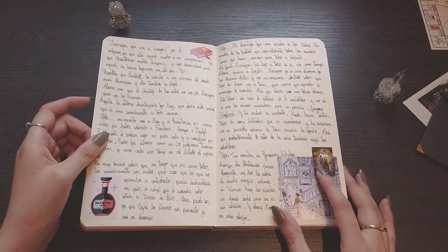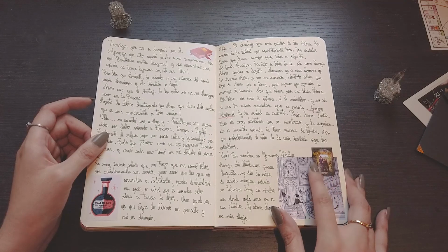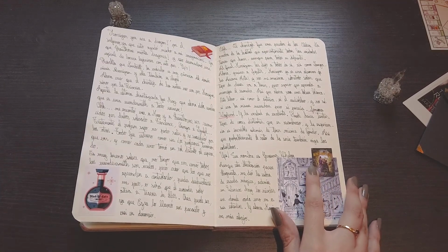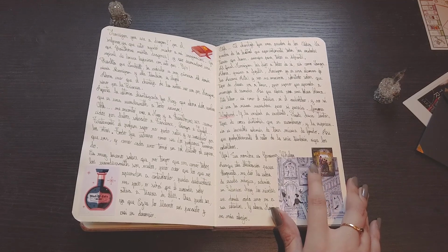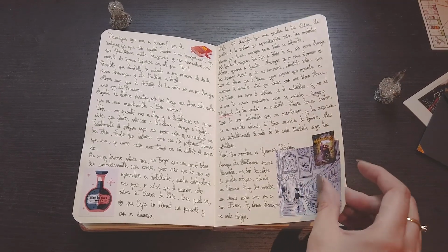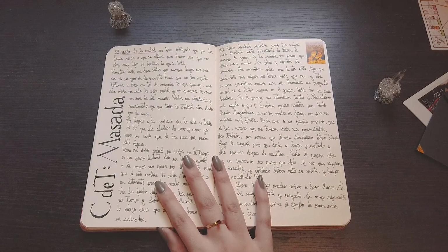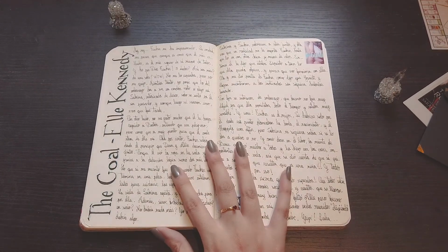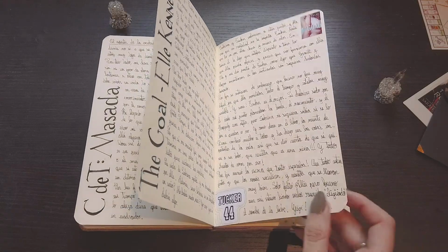And again, more things. This is actually my favorite cover. I don't know what language it is, but it's just fantastic. I love this cover. Then I have other books by Moreno Kennedy.